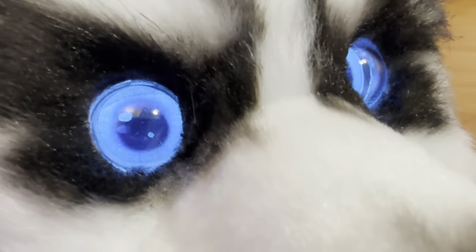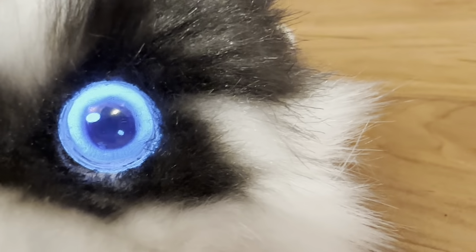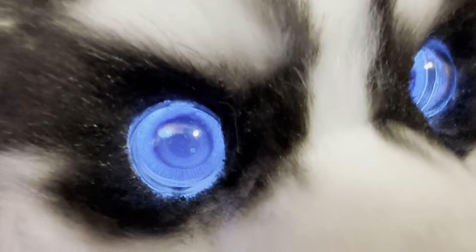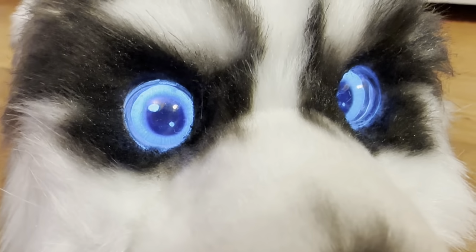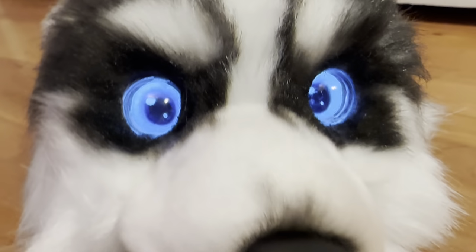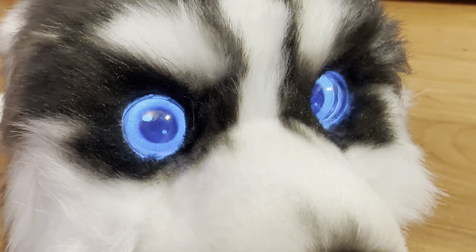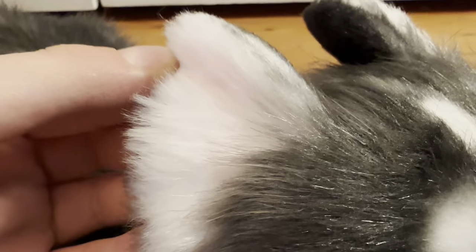And for anyone who wants a close-up at the face, I'll try to get my camera to focus here. There we go. Here are the eyes. So yeah, the eyes are screens that have different animations on them. They normally just have these bright blue eyes and a blink animation going, but she has different little symbols that she uses to mean different things too. And the ears, they have a little bit of pink shading inside.